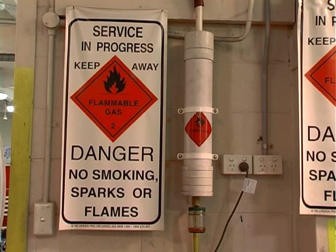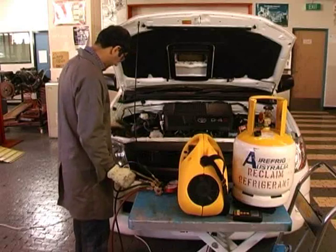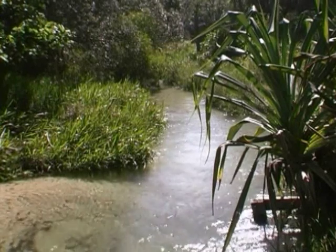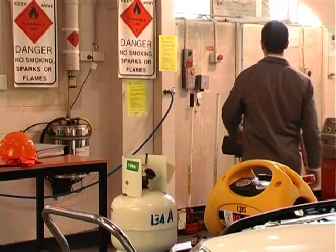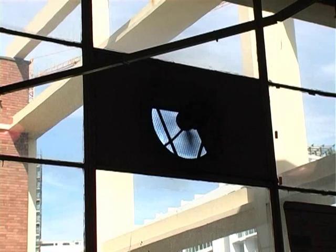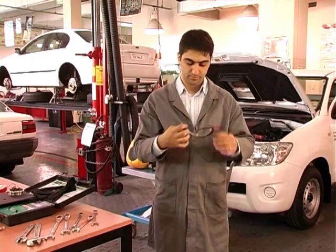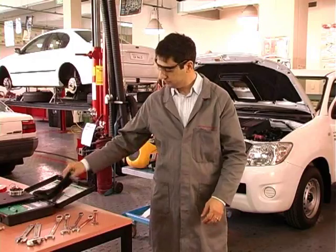Refrigerant gases come under the heading of a hazardous material, and safety when working with them is very important in order to prevent harm to workers, members of the public, property and the environment. Recovery of refrigerant should never be conducted in confined spaces, as there is a potential risk of asphyxiation, and so good ventilation is vital. At all times during refrigerant recovery, protective personal equipment must be used. You probably know this as PPE.